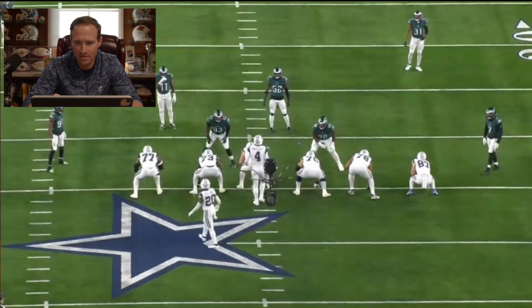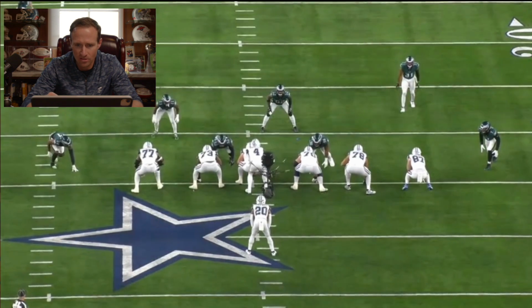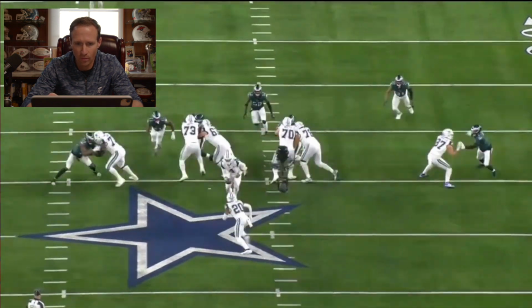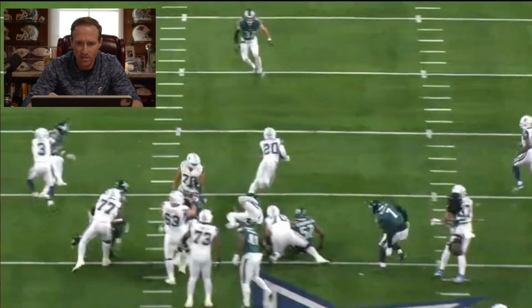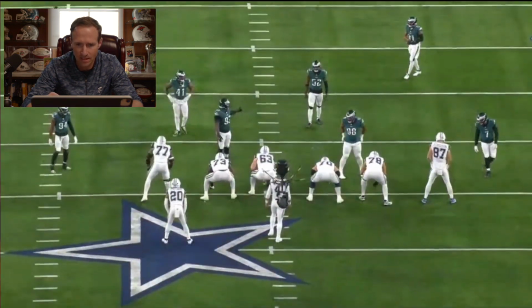That's where the Cowboys really separated themselves in this game. They were running basic plays, but they were executing it very, very well. And they were taking advantage of these one-on-one matchups. When the running back had to make him miss, when the running back had to go win, he was getting it done.